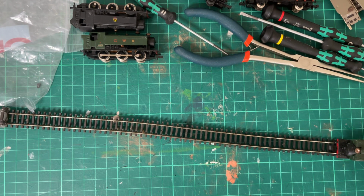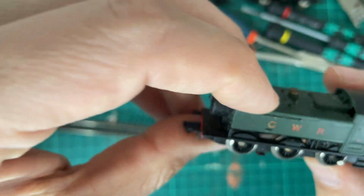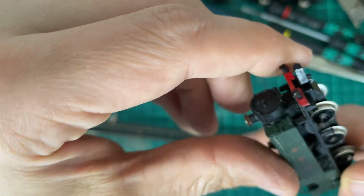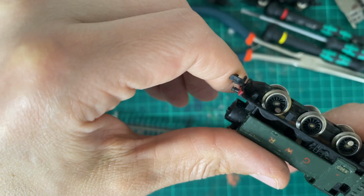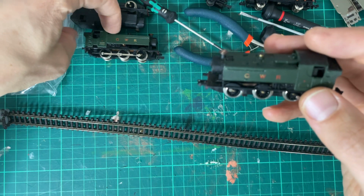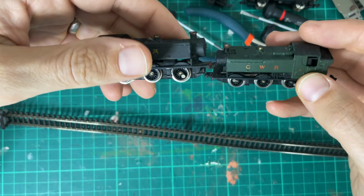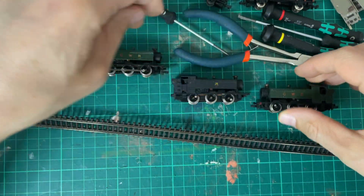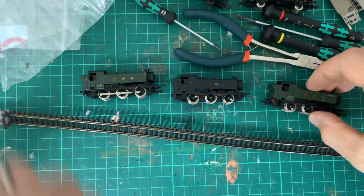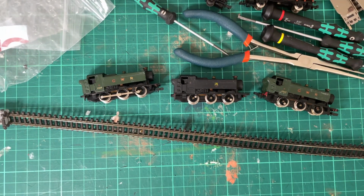Yeah, clearly the transmission from the motor shaft onto the engine is unfortunately faulty. One faulty motor and two broken cogwheels. Overall, not the greatest purchase.